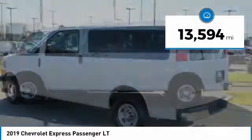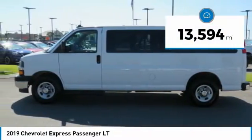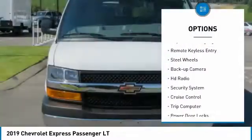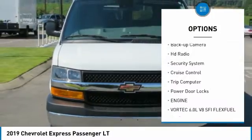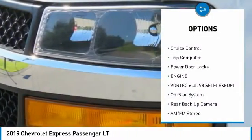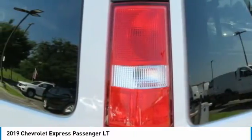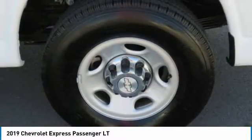This vehicle has less than 15,000 miles. Here are some of this vehicle's great options: traction control, daytime running lights, remote keyless entry, steel wheels, backup camera, HD radio, security system, cruise control, trip computer, power door locks.